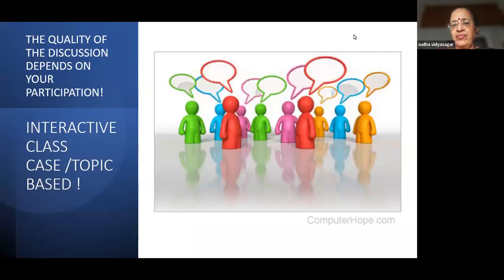Again, this is an interactive class. It's a case-based, topic-based discussion. So the quality of the discussion depends on your interaction. You have to come up with answers on the chat box, and based on your answers, the next questions will be asked, and that's how the discussion will go on. So I just hope the postgraduates who are listening here are active, and the more you answer, the more questions will be asked, and the more answers will be given. So it's something that increases in geometric proportions.